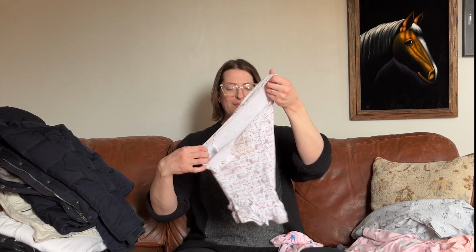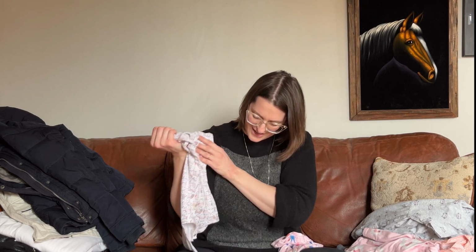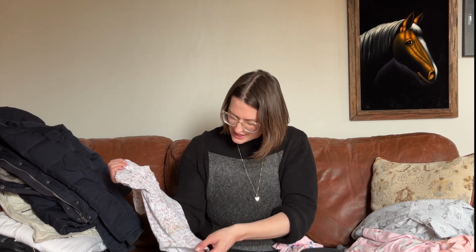So, this one I bought, I thought it was so cute. Are these owls on it? And then I noticed there's a stain on it, which is probably like baby poop, because it's way down here. I know, I'll run some stain cleaner on and see what happens.